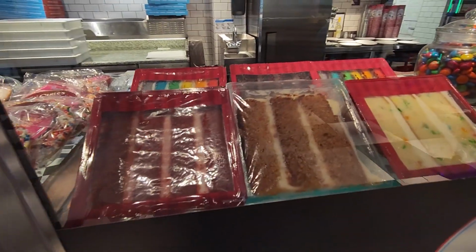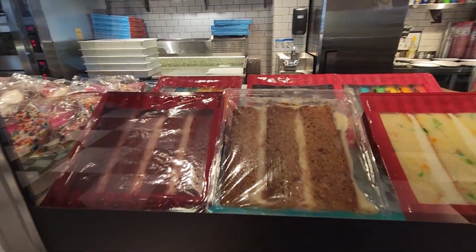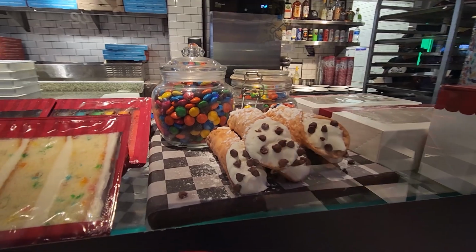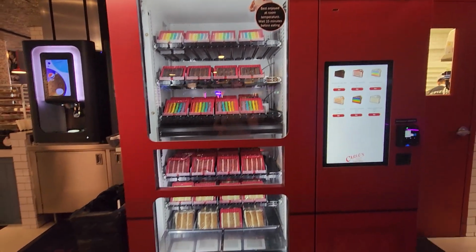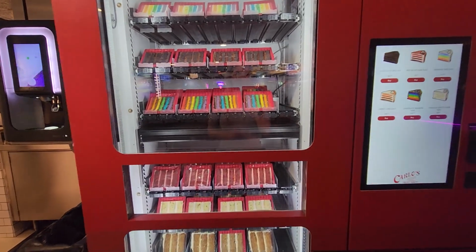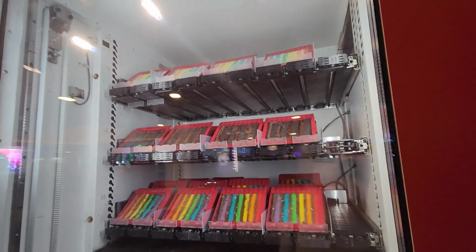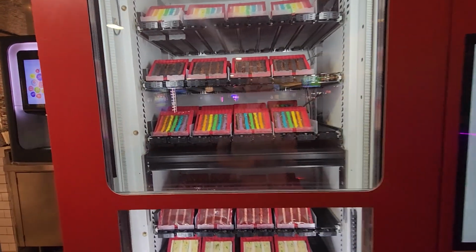Look how big these are. I know that they also have vending machines where you can get exactly these slices of cakes. Pretty sure there's one inside of this resort if I have that correct. So here are the slices and the cake vending machine. This looks like so much fun. They've got carrot cake slices, vanilla confetti cake, rainbow cake, velvet cake, and they're all just under $9.